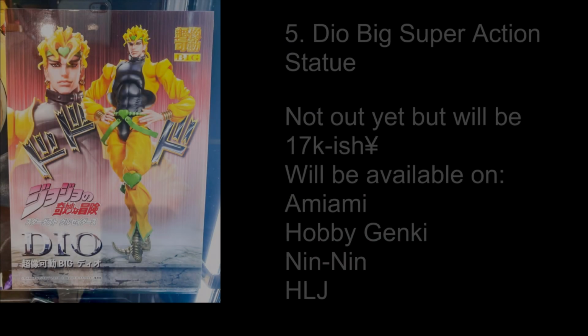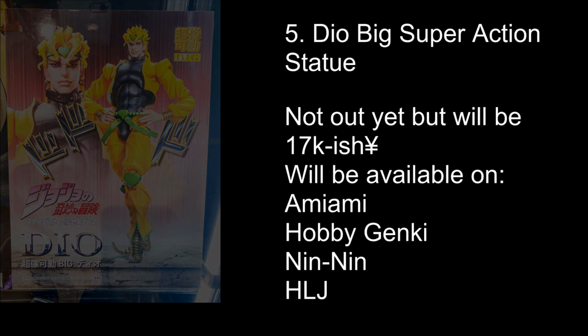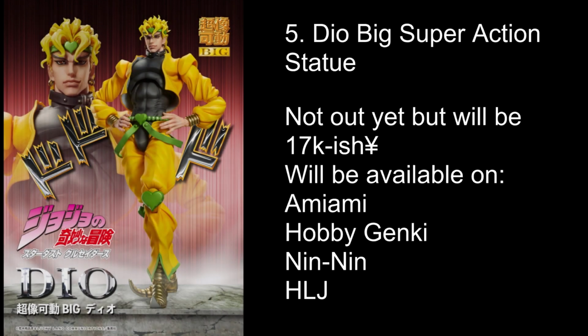So we don't have that much information on Dio Big yet, but he looks pretty neat. I know I think in the podcast I kind of critiqued him a little bit. I feel like every character or figure that a company releases needs high praises, and it's somewhat critiques. He looks good though. Hopefully he doesn't disappoint. After having Jotaro Big and the World Big, I don't really care for bigs anymore, as they don't really go with much of the other figures that I have. But he's not out yet.